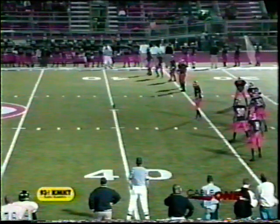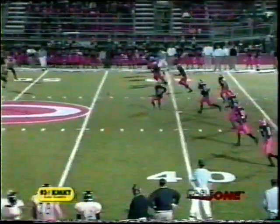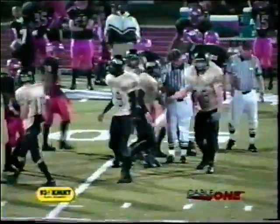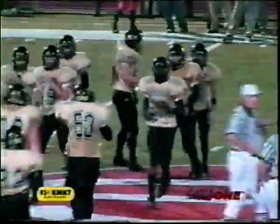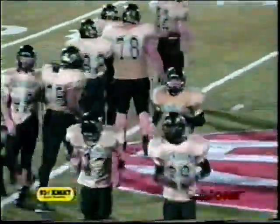On the Cable 1 kickoff, Vines, the hands team in for Denison. Vines approaching the ball. The banger, it's going to be fallen on by the Jackets, and Denison recovers at the 49. Scooter Means on his birthday, his 17th birthday, has the recovery. Well, that was a very key part of this football game as Scooter Means falls on the ball.